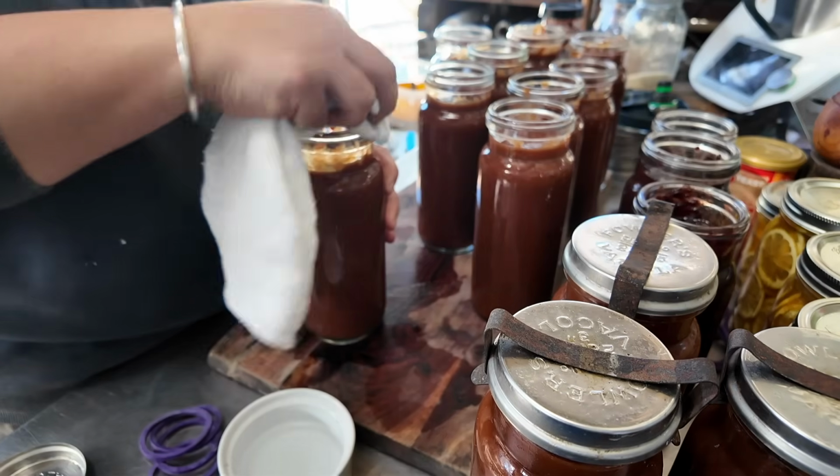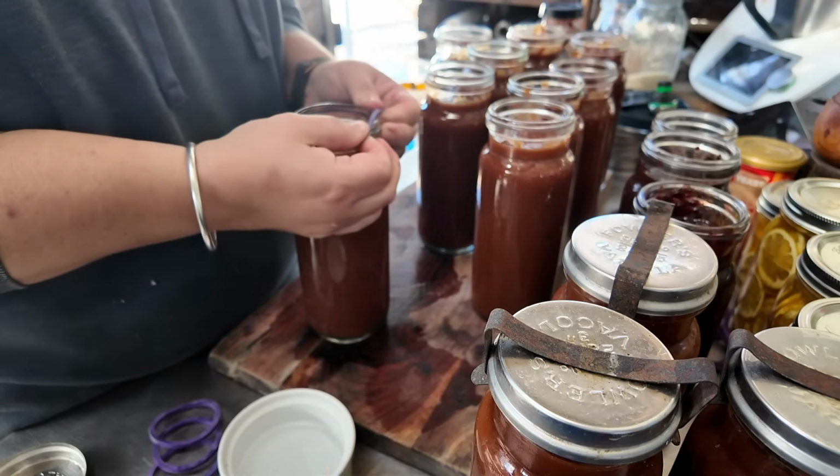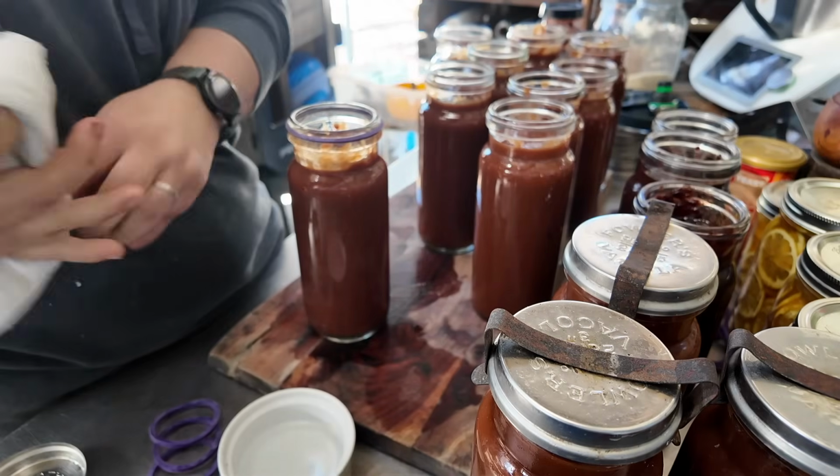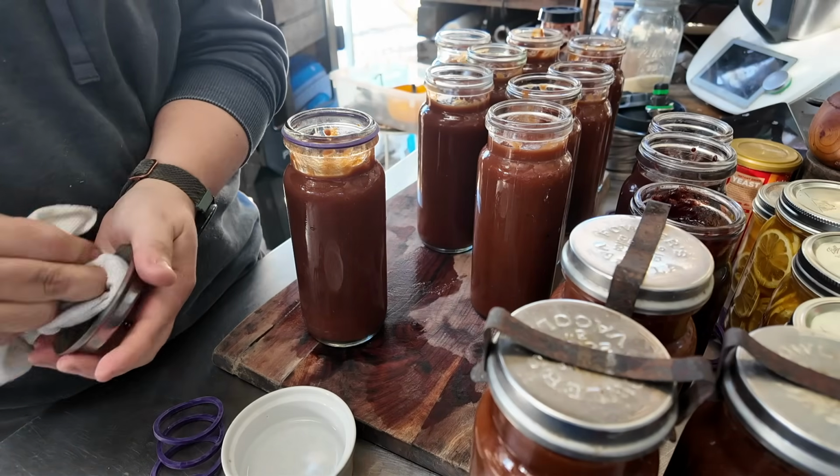But they still function the same, and if I wanted to clean them I could, but that's an awful lot of effort for something that doesn't come into contact with the food at all. It sits on the outside of the jars.